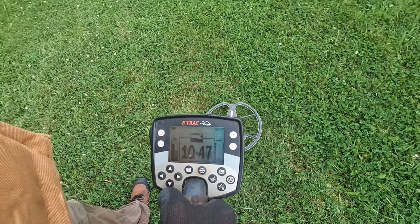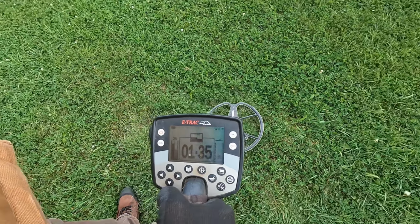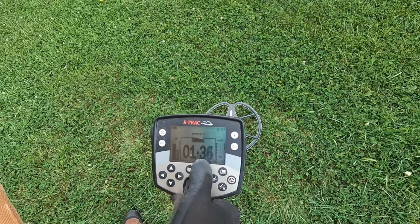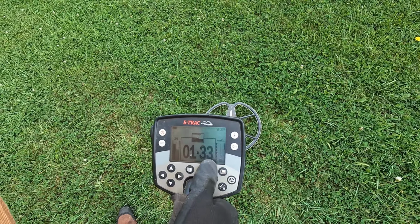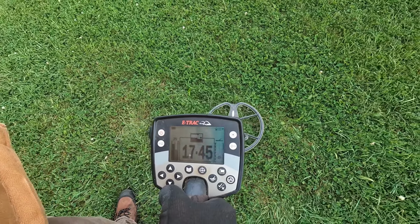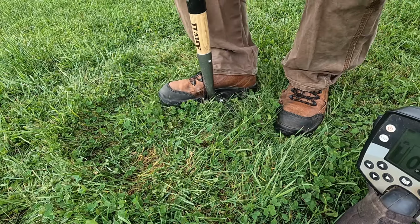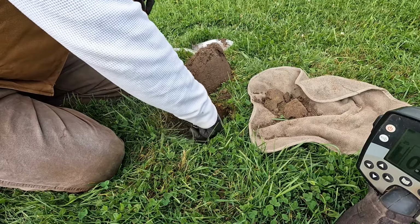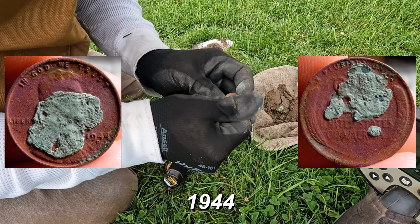Okay, right next to the silver quarter, right here. It's a deeper, squirrely 30s signal. Sometimes they can turn out to be good coins. Weedy. Yeah, another weedy. It's a weedy already. 1940-something.